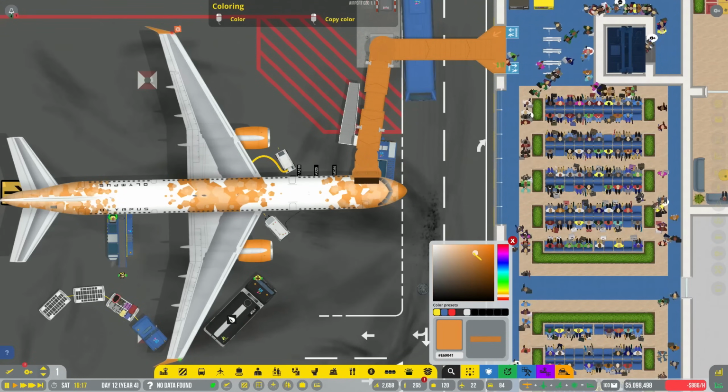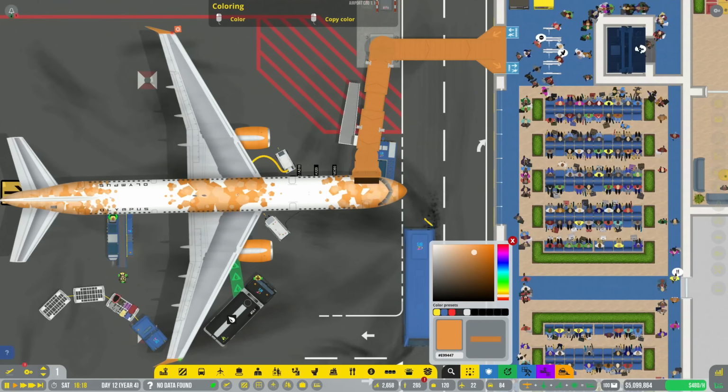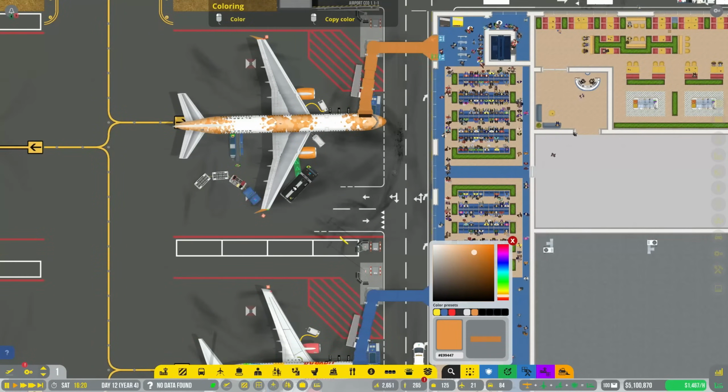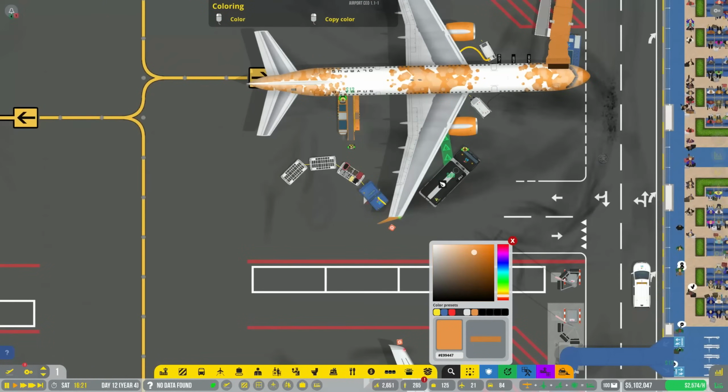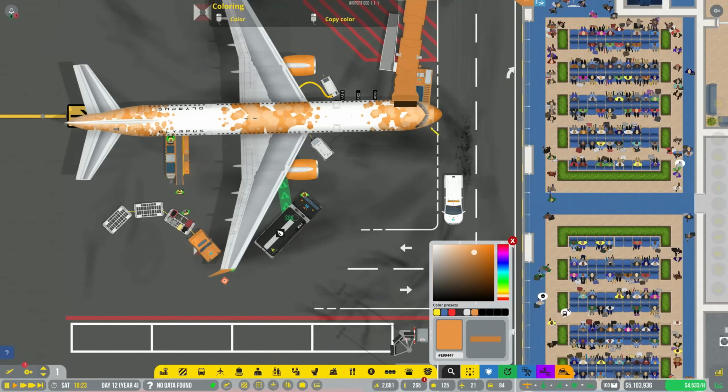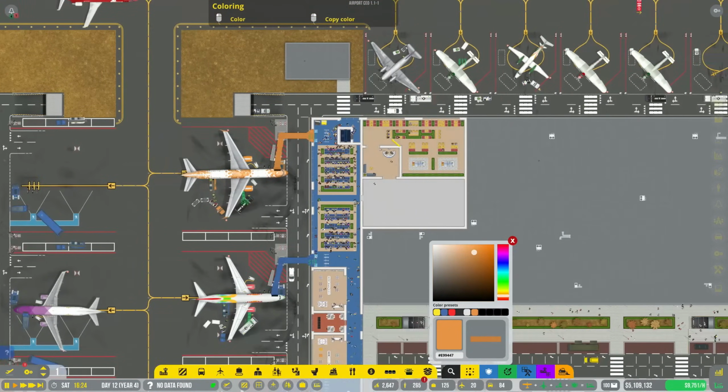I think that's maybe a little bit lighter. I think that's about as good as we're going to get. So I'd like to save that color, and I'd like to go in and make sure that all the stuff on this stand is actually painted the right color for Olympus organization. I think that's pretty cool.